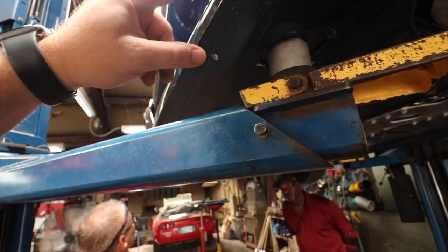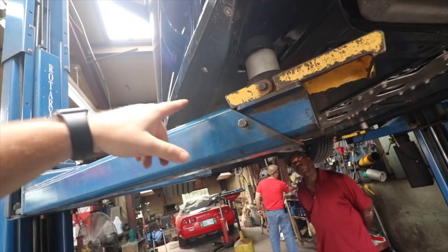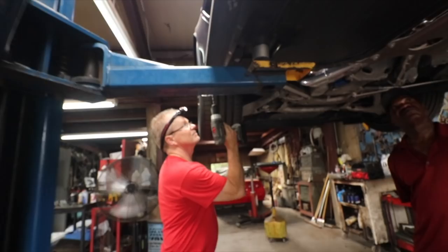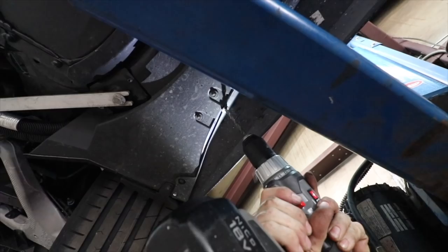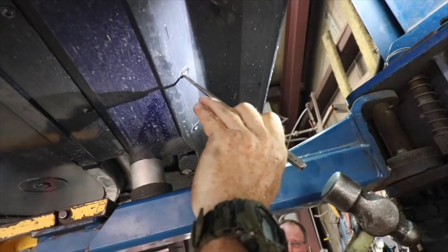These are the ones that come on the Grand Sports. Also, even on the Z06, depending on what level trim you get. But he's going through and drilling out the steel rivets. It's hard when they spin. That was close.